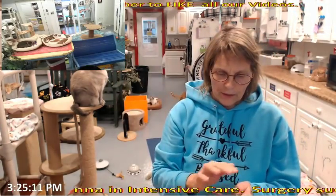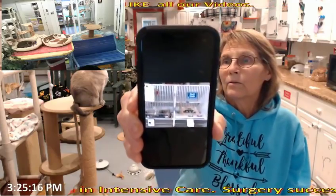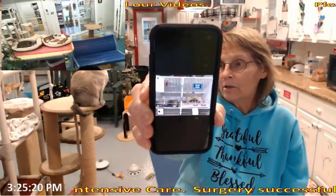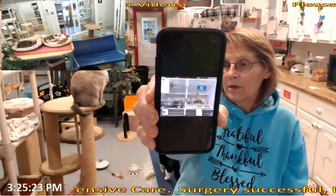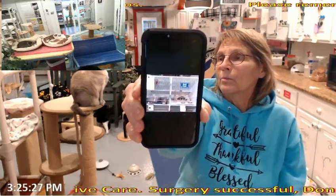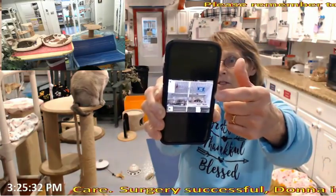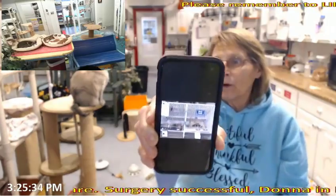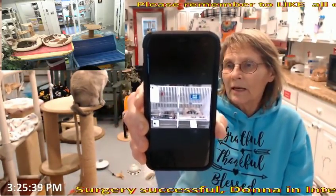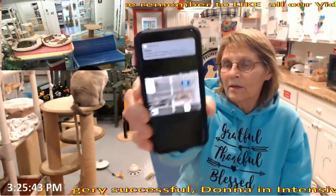These two are in the top pen in the back room. For those of you who don't know what that looks like, there are eight condos in the back room, but I like to put the kitties in this top one. It's named after Paul. It says Paul's condo. You can see the calico in that little hutchy thing, and the gold and white one is on the other side.